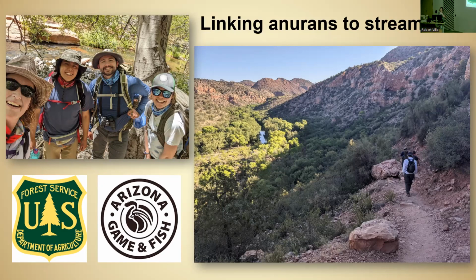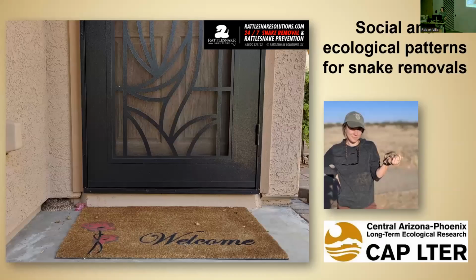And the other part of our lab, we do a fair amount of urban work as well. And so Annika Inlow is a master's student in the lab and looking at social and ecological patterns for snake removals in the Phoenix area. So I'll be talking about mostly urban focus today.